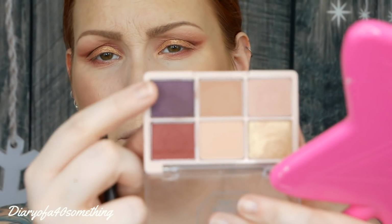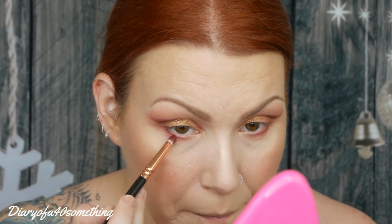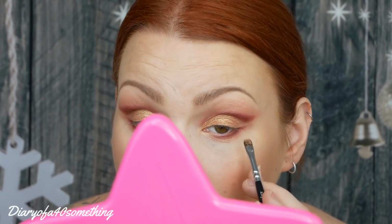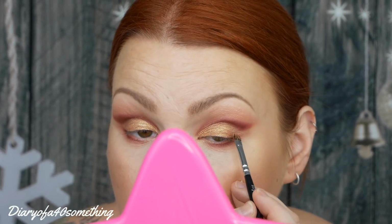So using the darker purple, I'm going in the inner corners. And where the gold is, I'm going to extend that out underneath just to finish it off properly before I apply the black eyeliner. And for this I'm using a Zoeva Detailed Shader 237. It's a tiny little brush, and I'm going to wet it with my setting spray. Going back to the Urban Decay palette, and I'm using that gold. So I'm going to paint this on now, following what I've done underneath here.